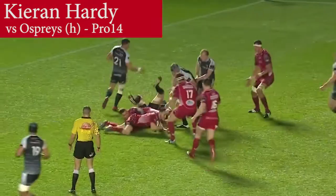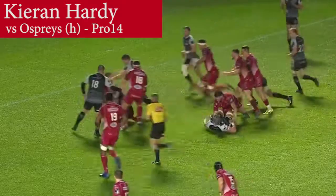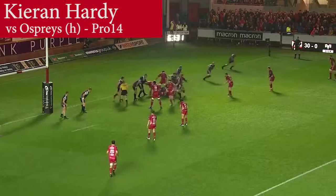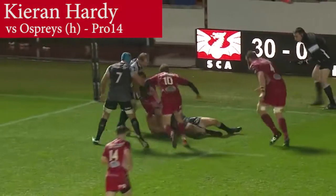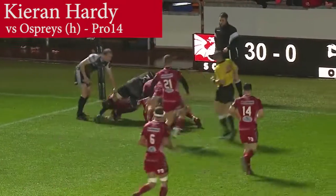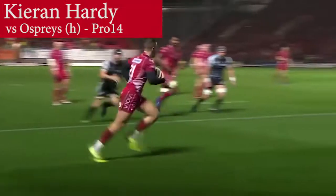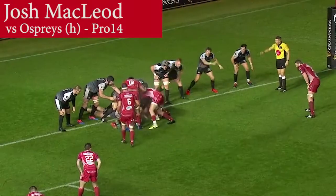20 metres short. It's there on a plate for Ryan Elias, the replacement for Ken Owens. Can the Scarlets get try number five here? Hardy out from O'Brien into the hands there of Paul Asquith, I think it might have been. Hardy, round the corner. Tries for Kieran Hardy here.